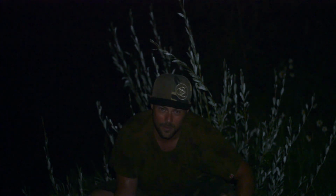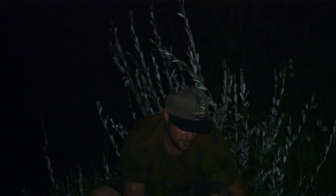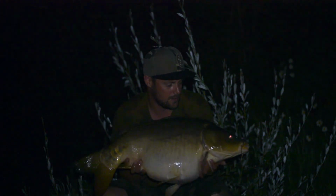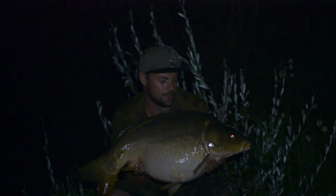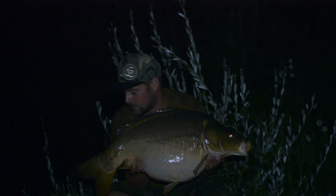I think this is number 6 now. Another upper 20. Seems like the big one is eluding me somewhat. This one was again on the stiff hinge rig with the washed out pink B5 pop up. What a cracking little mirror. Hoping one of the big ones turns up.